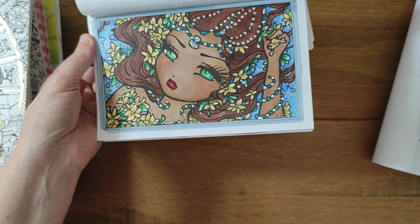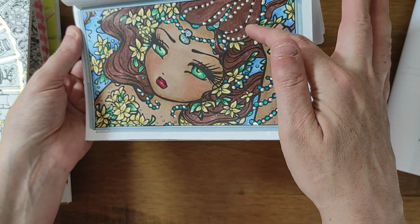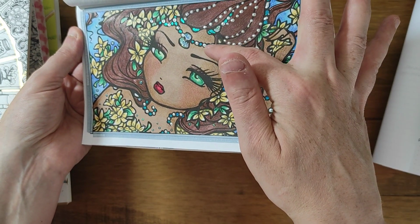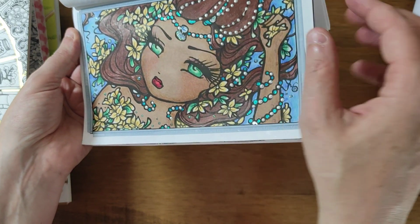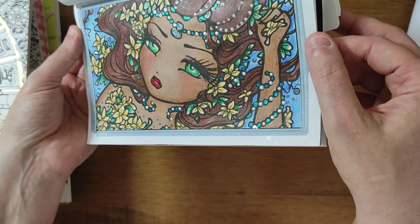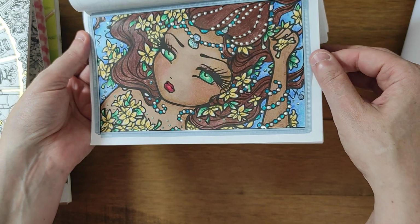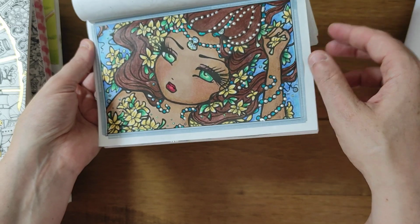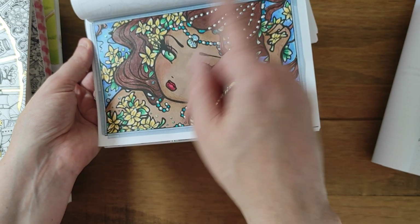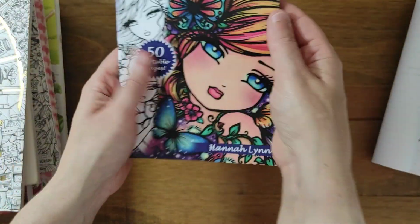So this is Arteza Expert pencils, Arteza Everblend markers as a base. There's liquid pearls in the hair. Pentel Gel Hybrid with like the bluey green beads and liquid pearls in between. There's stickles on the shell, and there's stickles on like the little bubbles and things in the sea. Absolutely loved it. Knew how I wanted it to turn out, and it pretty much turned out. And that was for the hashtag brown hair, dark skin. So that was really, really fun. So that's the 2 from Hannah Lynn's Enchanted Faces.